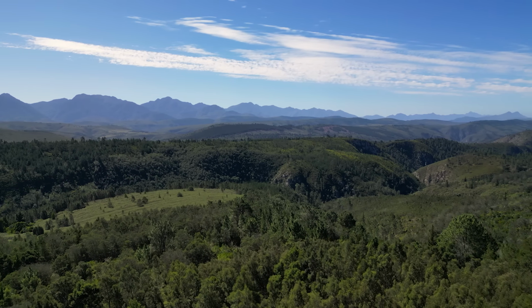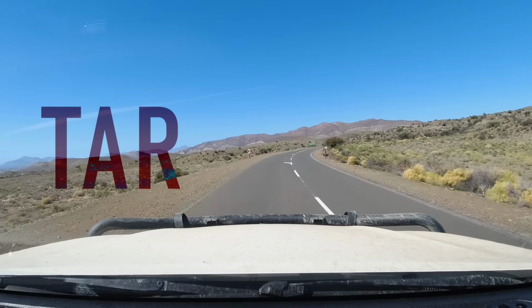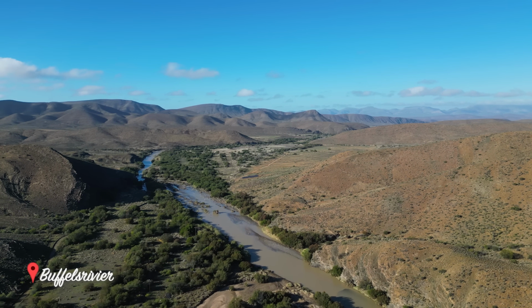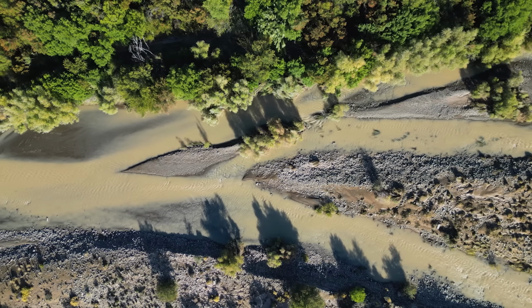So that's the challenge. Take the gravel roads whenever possible. Dirt is good, tar is bad. This could get interesting. But for now, we find ourselves on the banks of the Buffelsrivier, making some coffee and taking the morning slow.